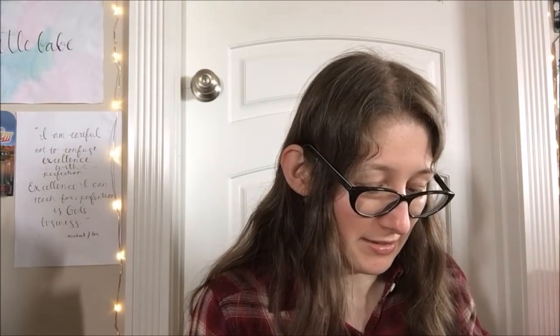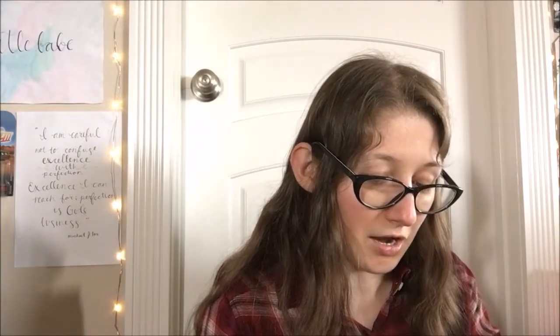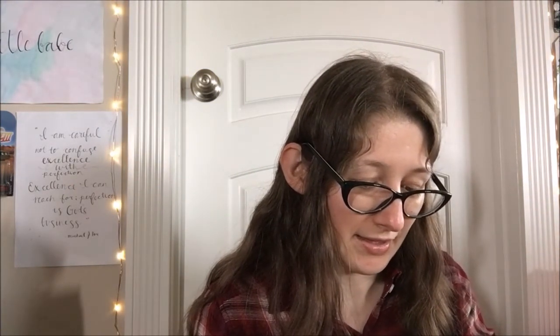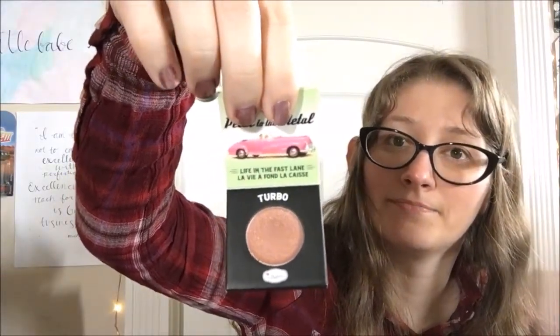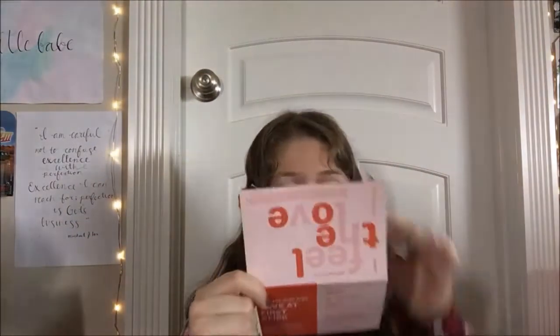Is it really? Is it really, though? Vroom, Shift into Overdrive. Okay, I think they meant that it could have been one of 2 colors, and they gave me Shift into Overdrive. Oh, no, it does say turbo in there. What the frig? Shift into Overdrive on the outside, but then you open it. Life in the Fast Lane Turbo. Huh. Okay. Well then. Now what kind of product is it?